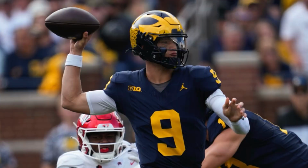Overall, the 2024 tape isn't a fair representation of Williams' talent. He has game-changing tools when healthy and locked in.